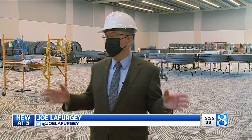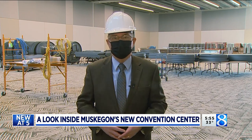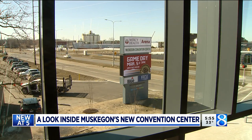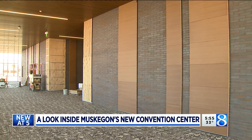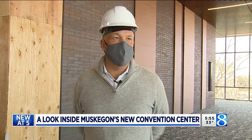The Van Dyke Mortgage Convention Center is really the main ingredient in the $37 million effort to bring more convention business here to Muskegon. We're standing in the pre-function area of the Van Dyke Mortgage Convention Center. It's surrounded by 17 feet high walls of glass and brick and wood, as you can see in the background. And it's the place where people assemble prior to going into the big meetings in our 17,000 square foot ballroom.